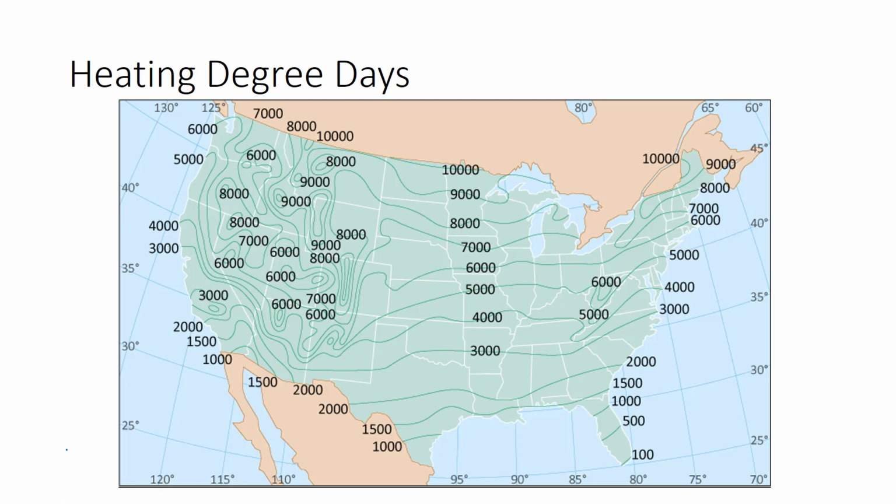What they actually want you to be able to do here is just identify what pattern primarily applies for the United States with heating degree days. Let me walk you through it. If you notice, lower latitudes typically have lower heating degree days. Look at cities like Miami, down here in South Florida, or over here in southern Texas, the city of Brownsville. You notice that those cities accumulate less than 1,000 heating degree days per year.